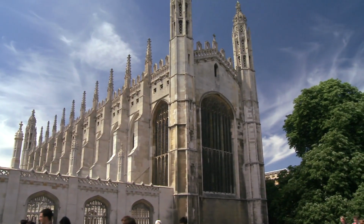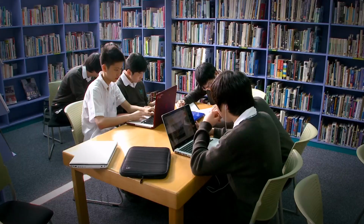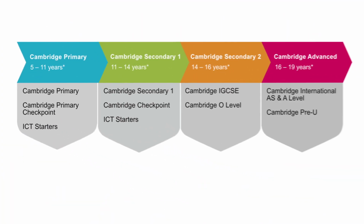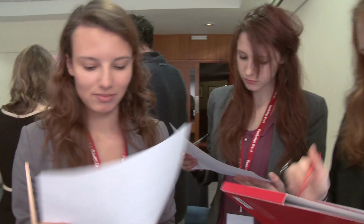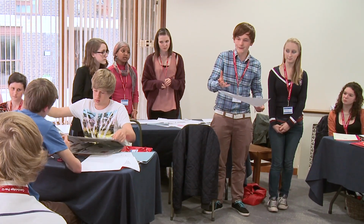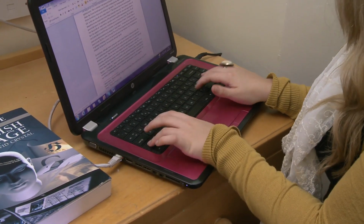University of Cambridge International Examinations is the world's largest provider of international education programmes and qualifications for 5 to 19-year-olds. Cambridge Pre-U Global Perspectives and Research, GPR, is a post-16 qualification that provides excellent preparation for undergraduate study.